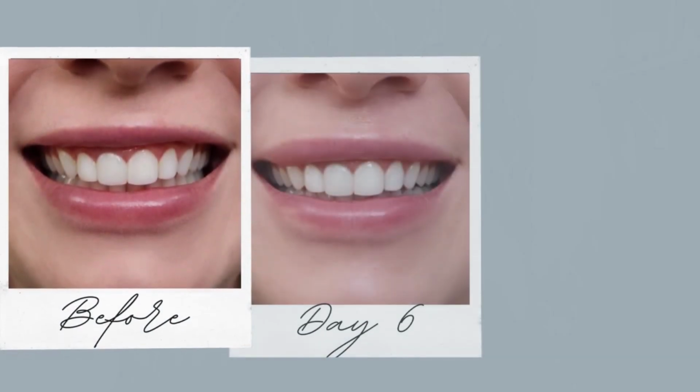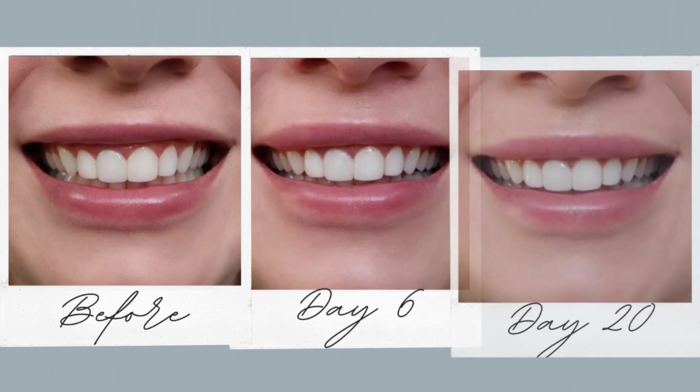So here we are 2 weeks later, and the Botox is at its fullest potential, and I am so happy with the results. The touch-up appointment was definitely needed. My smile is much more symmetrical. So I'll do a side-by-side comparison for you. This is my before photo on day 1. Here's my smile on day 6, and here's my smile today.